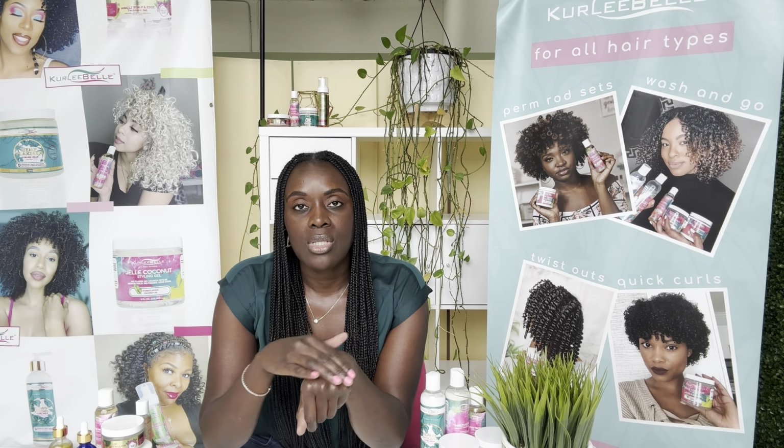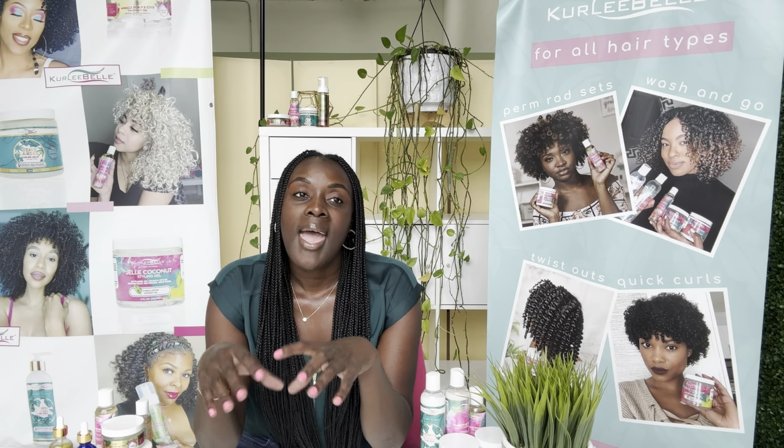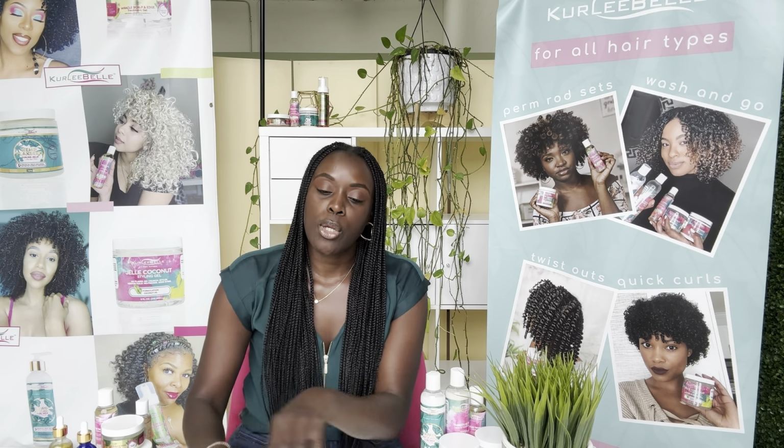If you're using petroleum jelly, I'm sure you've used Vaseline before, that's more of a thick consistency. A little bit thinner than that would be considered a thick oil, right? So number one, overuse of heavy products. If you know that you are very heavy-handed and you use a lot of heavy products, like products that aren't diluted, then that is going to clog your pores.